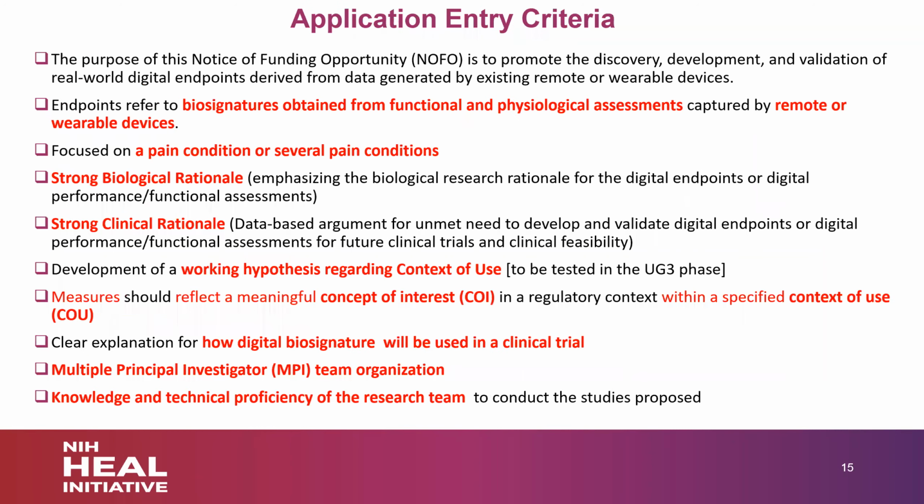But if you are confident that you have a project that could meet the milestones within a year and then move to the clinical part for the UH3 phase, that's fine with us. And it will be reviewed by the panel, and the panel should be convinced too that you could complete phase 1 within a year and move to phase 2.